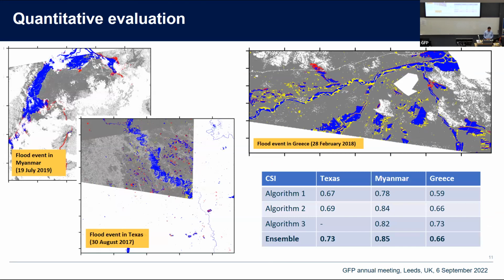So here you see the results when the three algorithms and the ensemble are compared against the reference maps from Sentinel-2. This was not really a surprise. All the algorithms individually had been compared against many floods in the world over the last years. So we were quite confident that each algorithm is able to reach a rather high performance measure. In this case, it's the CSI score that should be close to 0.8 or above.